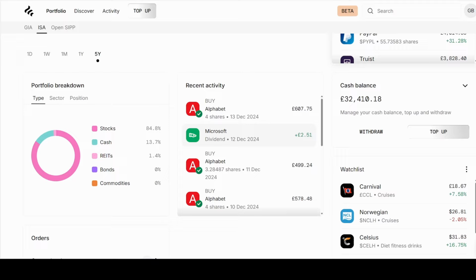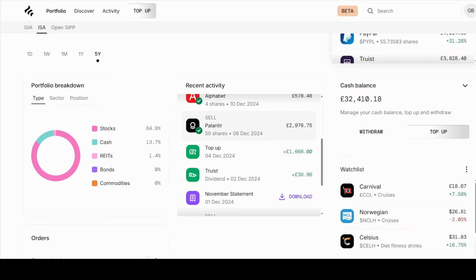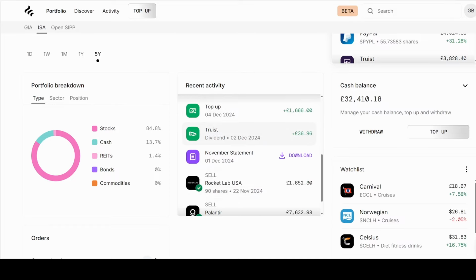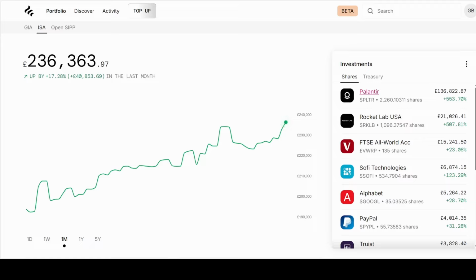So I did receive a dividend from Microsoft of £2.51, quite small, but I'll take it. And I have sold some stock, so I sold 50 shares of Palantir for around £3,000. I got a dividend from Truist, that coming in at £36, which is quite nice. And I did sell some more stocks in November. So I sold around £1,700 worth of Rocket Lab and 150 shares of Palantir at a price of £7,632.